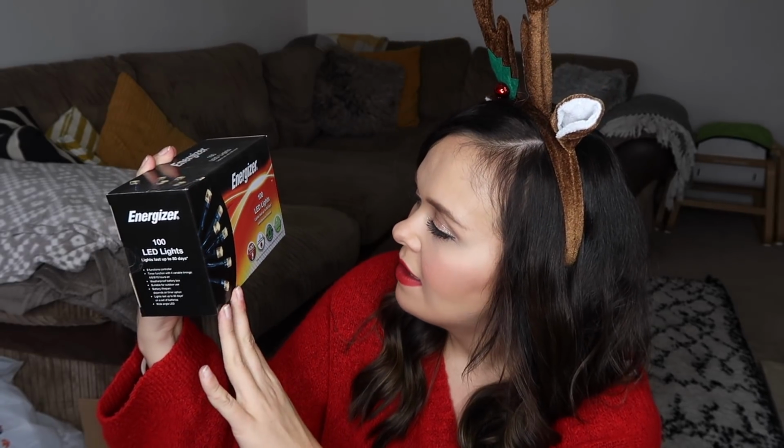So all of the other stuff that I'm going to show you now is from John Lewis, and the first thing that I bought were these Energizer LED lights. They are actually battery powered. I think I thought I bought plug ones, but it doesn't matter because they last up to 80 days apparently, and they're suitable for outdoor use as well. So I can always put them outside on one of our trees, which should actually be a really cute idea. And there's 100 warm white LEDs because I like the warm white look, so I got those from John Lewis.